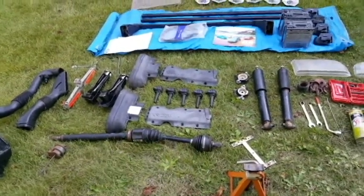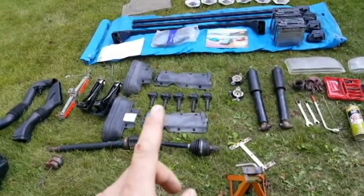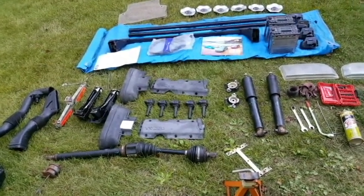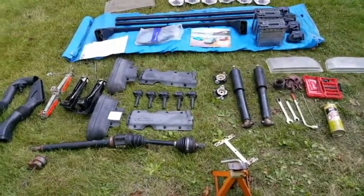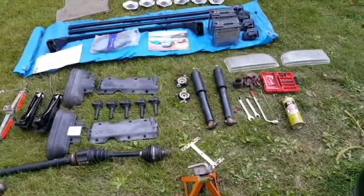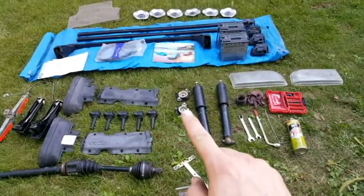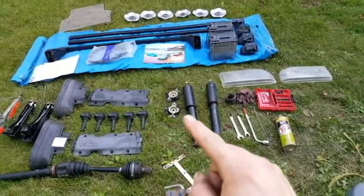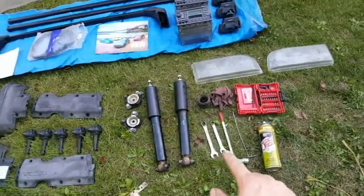There's an axle, like I told you guys before. 2 engine covers. I don't know why 2. 5 spark plug coils. So either those are spares or they're off of this car, because this car needs 5 of those. And I'm starting to think that maybe this thing is not as complete as I thought it was. These are shocks, and those are shock tops. There's a bushing and a bearing in there and stuff that mounts to the top of the shock in your engine bay. A couple little tools, a couple wrenches, 14 mil, 11/16.